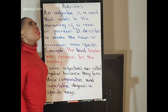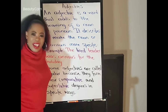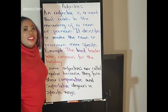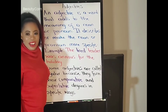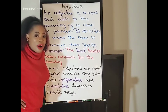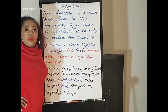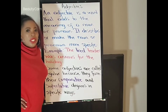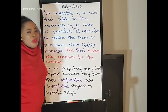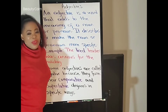I could look in the sky and say, oh, it's so blue and pretty. In reference to the sky, which is the noun, it is blue and pretty. Look at that car. It is moving so fast. I am describing the movement of the car, which is fast. So yes, adjectives make nouns and pronouns more meaningful and more specific.